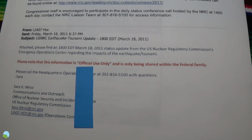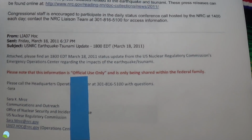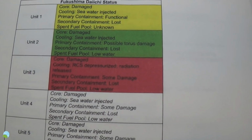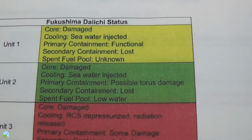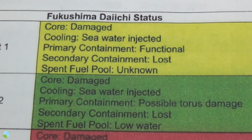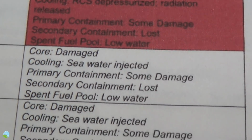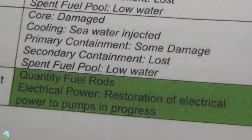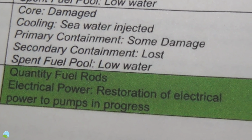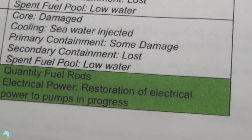Now, the declassified documents were supposed to be declassified in the year 2031. Now, here is the status of Fukushima 1, 2, 3, 4, 5, and 6. If you look, every core is damaged, and the common spent fuel pool. Restoration of electrical power is in progress.